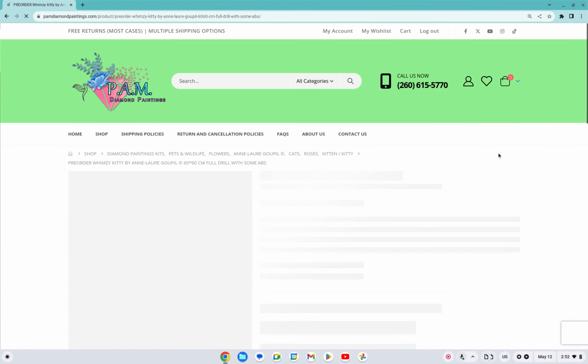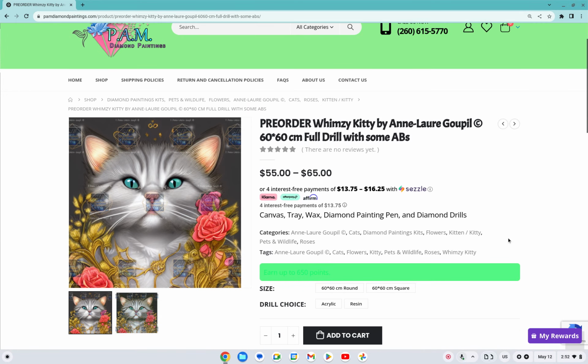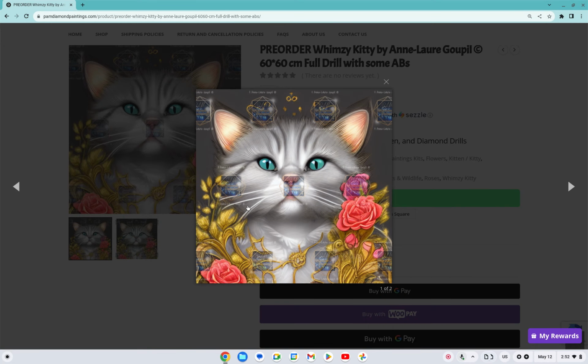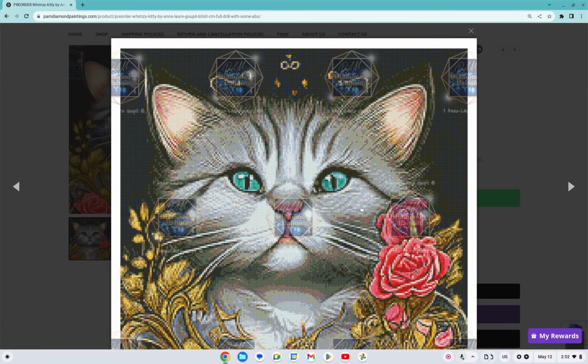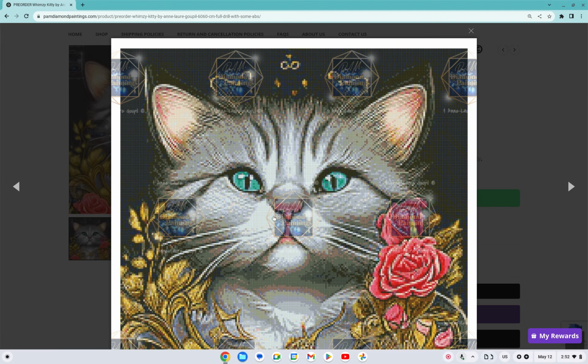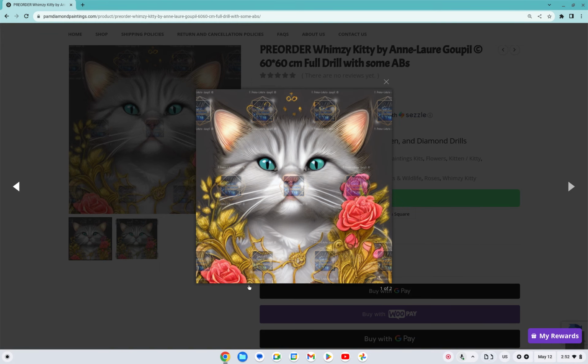Now we have a cat. This is Whimsy Kitty, 60 by 60 centimeters with some ABs. And let's see. Okay, so that one doesn't get any bigger than that. Just a really sweet kitty here, surrounded by ornate looking flowers. Love the colors, love the gold and the pinks and the different shades of pink here. Love his teal green eyes.